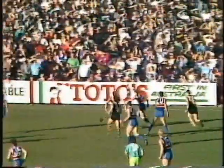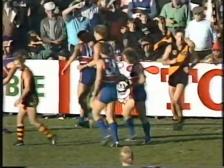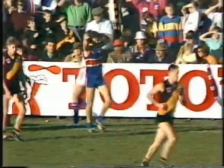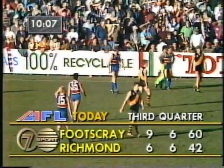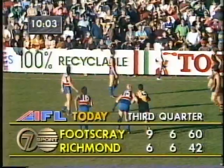The hand pass intercepted by Lees. Hogg goes to ground. Matthew Hogg for Footscray. Cameron there again. He looks as though he'd take a buffeting in a junior competition, and here he is going like a rocket in AFL football. Boundary throw in out his side.